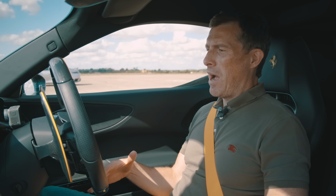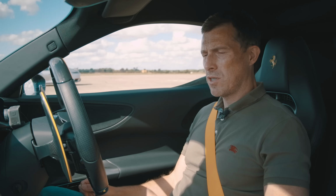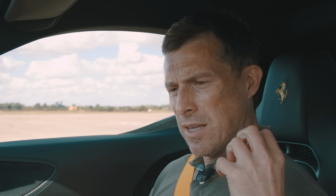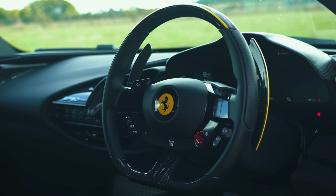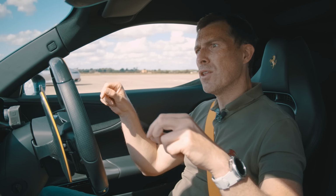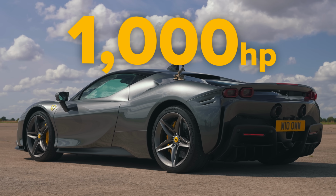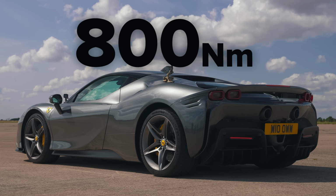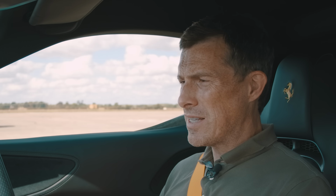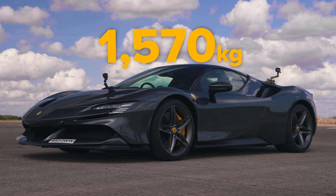So let me tell you about this amazing car. It has a 4-litre twin turbo V8 which is sat behind me, and between it and an 8-speed dual clutch automatic gearbox is an electric motor. Then on the front axle you have another electric motor driving the right wheel, and then another electric motor driving the left wheel. In total 3 motors, 1 combustion engine, and a total output of 1000 horsepower and 800 newton meters of torque. As for the weight, well, considering all the technology on board, it's not that heavy, 1570 kilos.